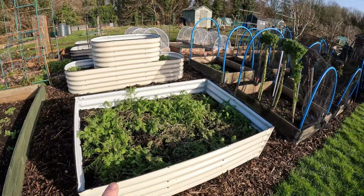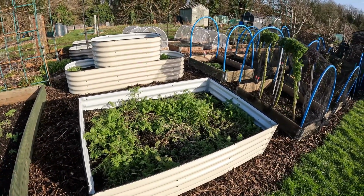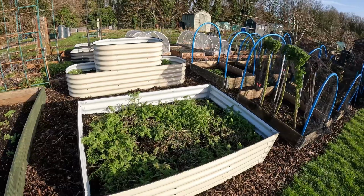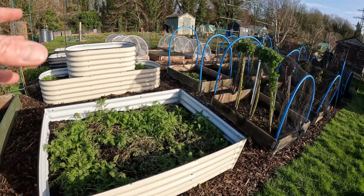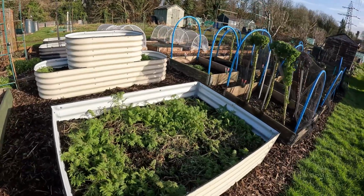Now in this brand new bed, I'm going to be putting my courgettes, I think. I'm going to try courgettes for the first time this year, because someone told me, I don't really like courgettes, but someone told me the yellow ones are nicer and they're sweeter. So that is the plan for that. So it's probably going to be courgettes and maybe a structure in the middle with some beans, but a couple of courgettes each side with a wigwam in the middle for some beans.